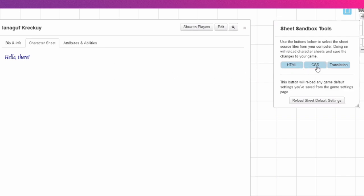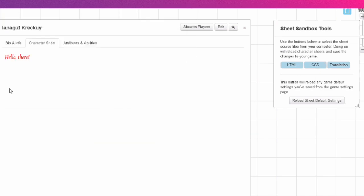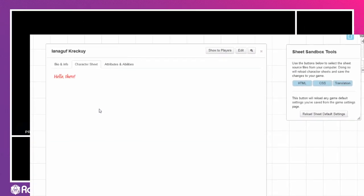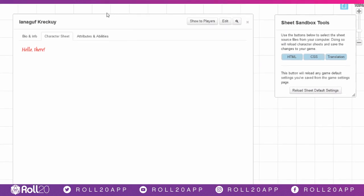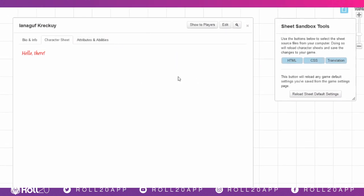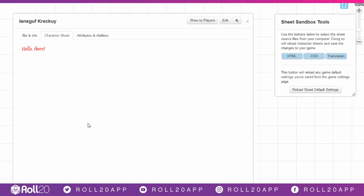And then I'm just going to come over here and click the CSS button to upload the CSS. And it instantly changed as soon as I uploaded the file. It didn't have to wait for it to reload the whole editor. It didn't close all the characters that I had open. It instantly reloaded all of the character sheet and the related sheet workers and everything. So this is a much faster way to see the changes that you're making.